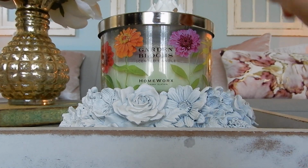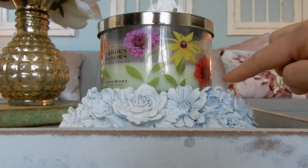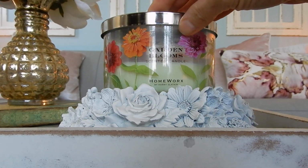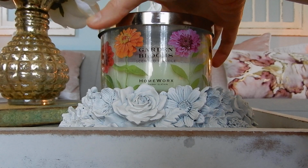First of all, I don't love zinnias. I don't love mums. These are all flowers that I don't like. I like fancier flowers. I'm into garden roses and stuff when I do my wedding bouquets. These are not the flowers that I typically will put in a bouquet. So they just seem kind of drab and I feel like there could have been better choices, but whatever. I do like the color of this wax.